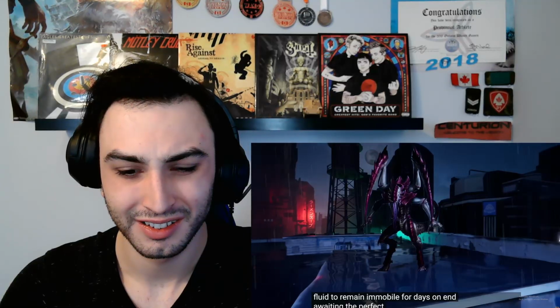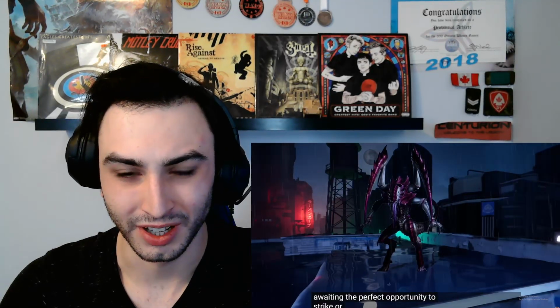Man, these things are fucking scary. Lictors may leverage bladders of super nutritious fluid to remain immobile for days on end, awaiting the perfect opportunity to strike or relocate. They're like the perfect assassination tool, straight up.